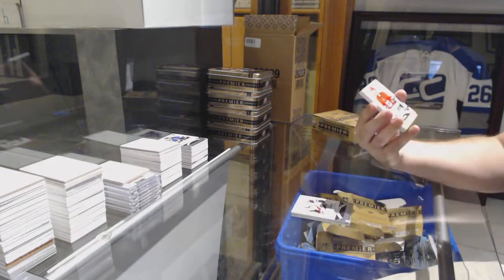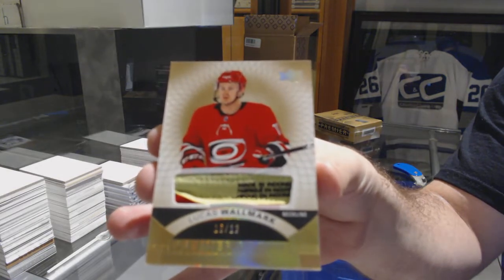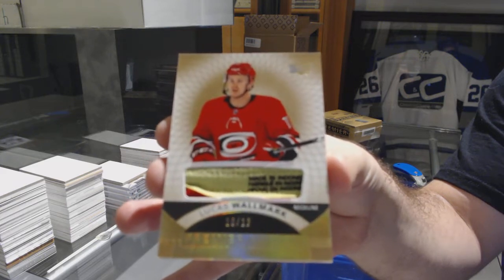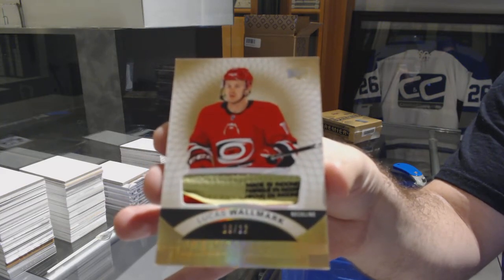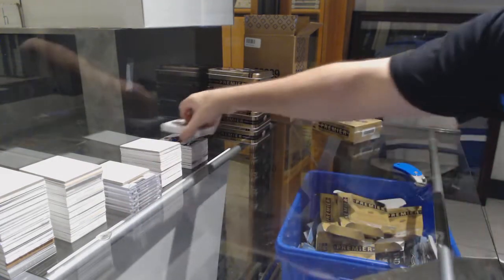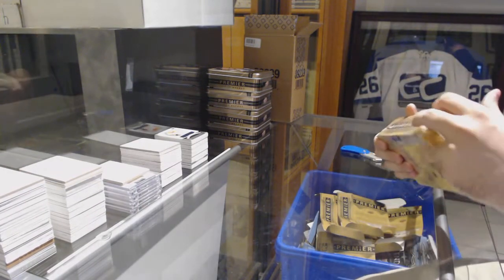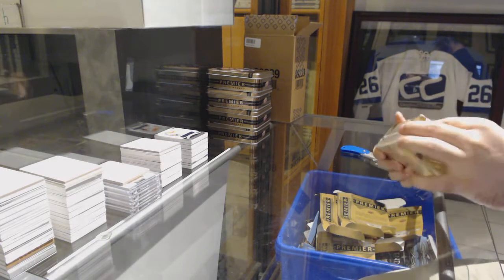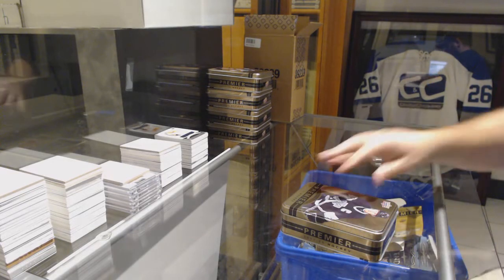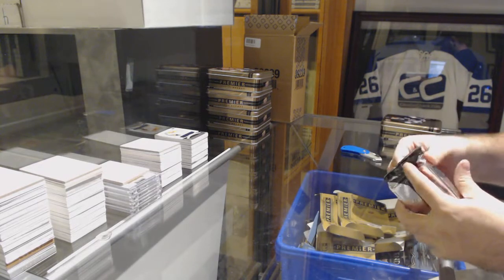For the Carolina Hurricanes, tag out of 12 of Lucas Wallmark. Tag out of 12, Lucas Wallmark. And Nashville, Vladislav Kamenev. Woo! I am murdering this. Murder.